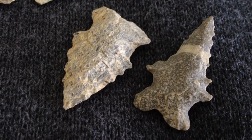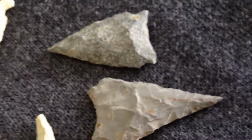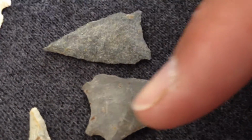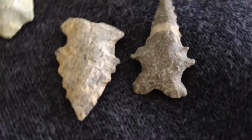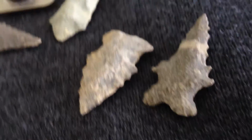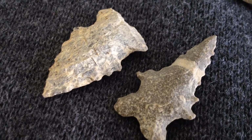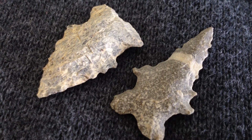Look at these 2 archaic points, will you? Great stuff. I forgot to tell you, these 2 right here, my goodness. This came from the Easement, and this one came from Hidden Hill. Unbelievable stuff. These 2 right here, the one on the right came from the Cove, and the one on the left came from Mecca. These are stellar, stellar pieces. Show quality pieces all the way. Unbelievable to me. They just continue to impress me.